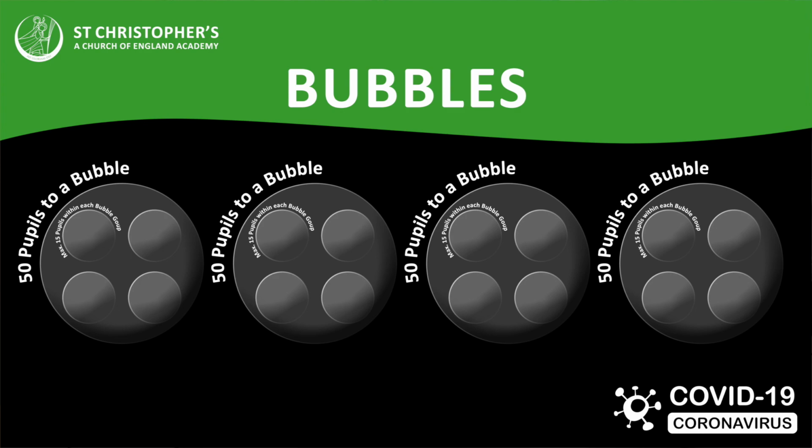The second thing that we had to decide then was what size groups we needed. Now, because of our classrooms, what we've decided was within that 50, we've got 4 groups of pupils, and no group will be bigger than 15. This has been determined by the size of the classrooms we've got, to make sure that the classrooms are separated and you will be sitting 2 metres apart within a room.